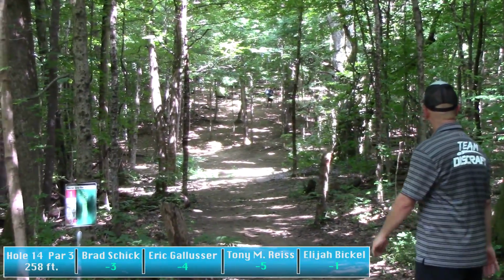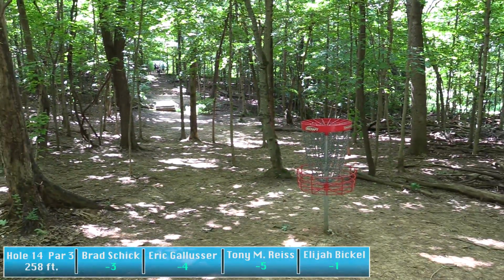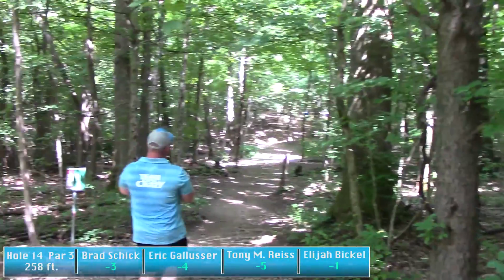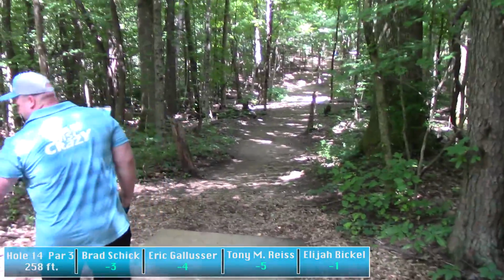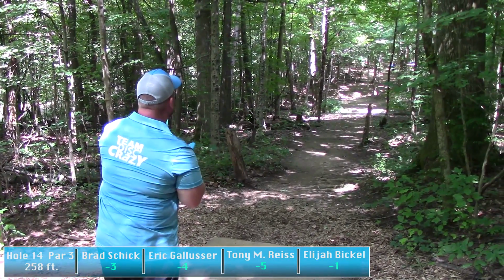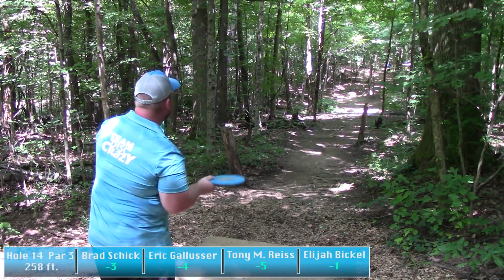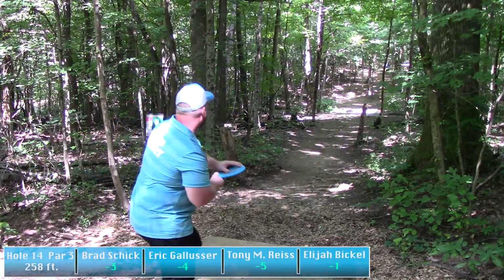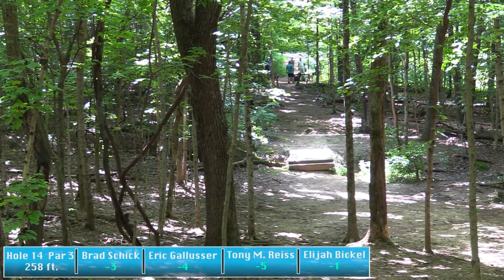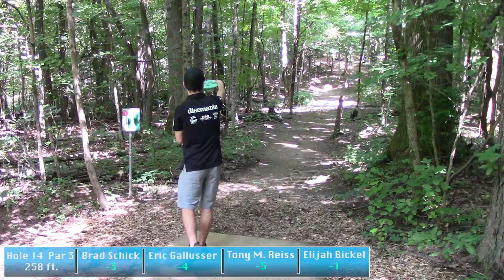Yeah, this is another one of those grab your favorite disc to throw straight. And you might get unlucky at those guardian trees, but you really just want to have a chance to challenge them and get through there. This looks like a thumb track disc. Early release. Yeah. Gets through a little bit. No, that's not what he was looking for there.